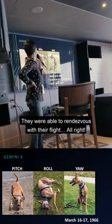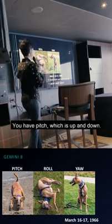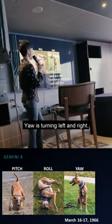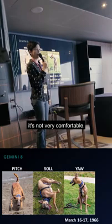But, alright. In three-dimensional space, you have three different axes you can move on. You have pitch, which is up and down. You have roll, which is kind of self-explanatory. Yaw is turning left and right. When you're moving in a bunch of those directions without control, it's not very comfortable.